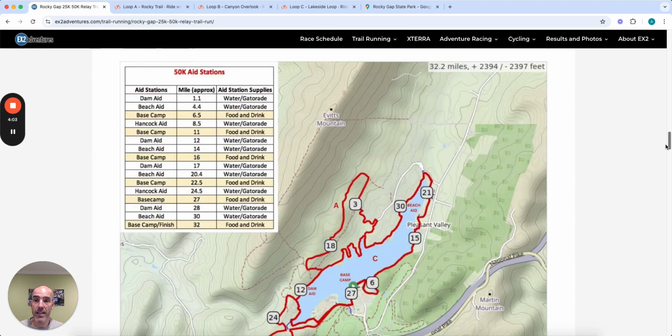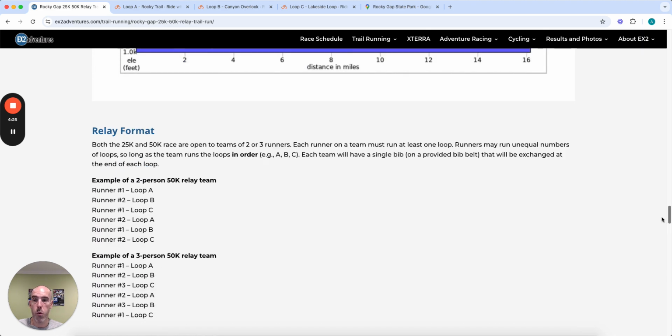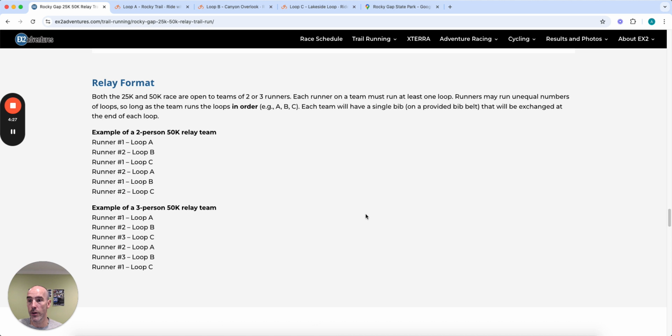If you're doing the 50K course, you're again doing loop A, B, and C, but you're doing them twice. So you go A, B, C, A, B, C. For the relay teams, if you have 2 members, 3 members, I don't necessarily care which teammate does which loop, but the loops have to be done in order. So if you are doing the 25K and you have 2 runners, this is just an example, runner 1 might do loop A, runner 2 loop B, runner 1 loop C, and so on and so on.